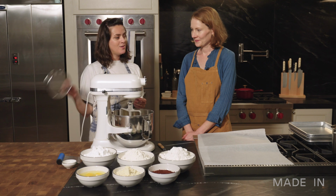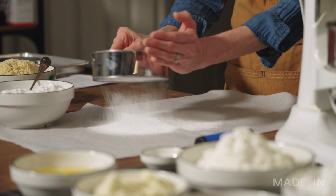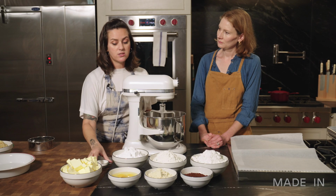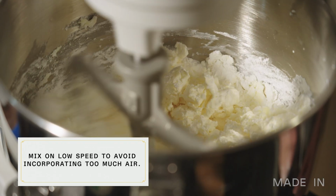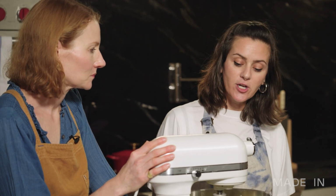At this point, I'm going to give you my little tambourine. You're going to sift out your powdered sugar and your salts. I like to let it mix on low until I know that all the dries have been incorporated in the butter. So we're going to let this mix probably for a good 5 minutes.